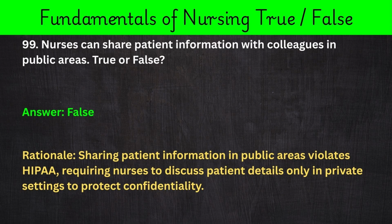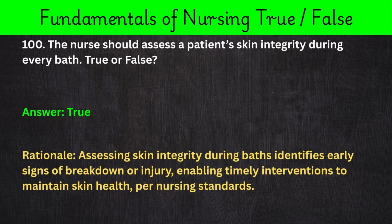99. Nurses can share patient information with colleagues in public areas. True or false? Answer: false. Rationale: Sharing patient information in public areas violates HIPAA, requiring nurses to discuss patient details only in private settings to protect confidentiality.